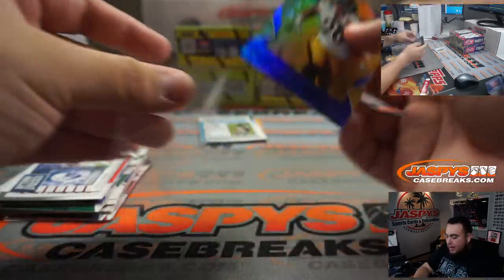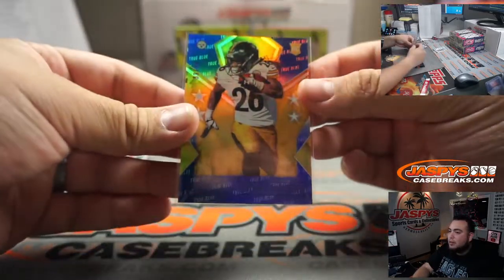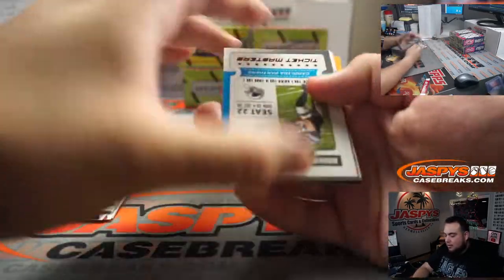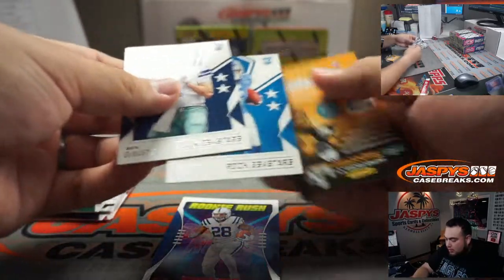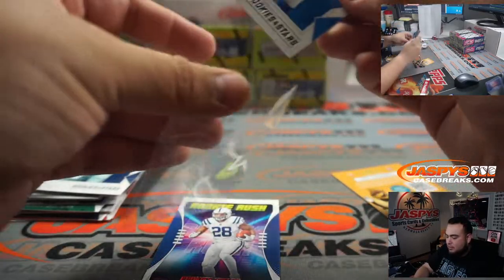We got Anthony McFarlane, number to 49. John Taylor and DeAndre Swift.